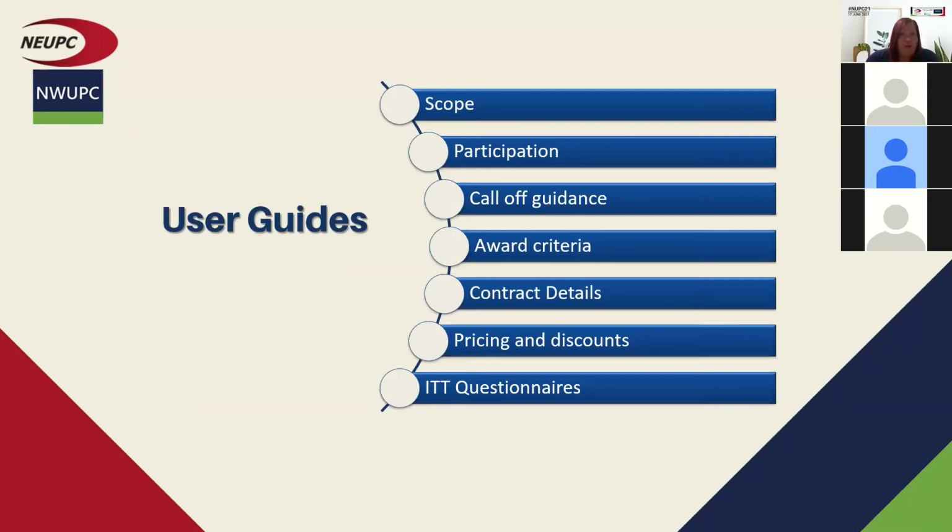You'll find that all of our framework agreements have accompanying user guides, and those guides will provide you with all the information that you should need to place an order. We hold those on the HE contracts database, and that can be accessed directly via HE contracts, or you can access them via our website, which will link to the source information. The guide will cover the scope of the agreement, so that you know exactly what can and can't be purchased through the framework.